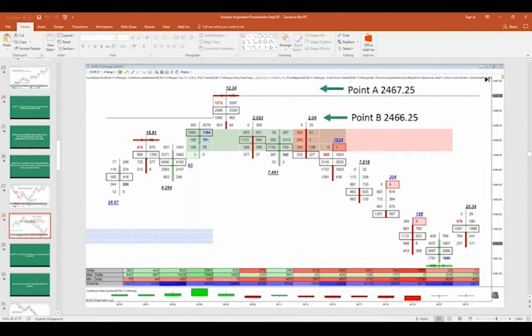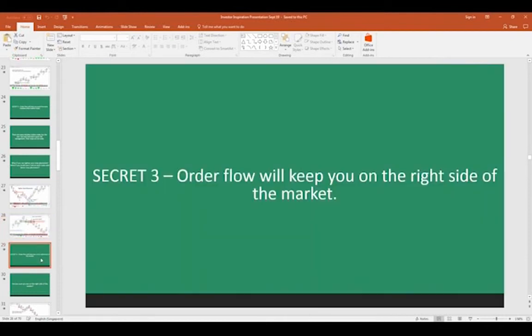That's going to save you a full point in the S&Ps. It's a much better risk management, money management, stop level. Don't just pick arbitrary places to place your stop. Pick places based on what's happening in the market.